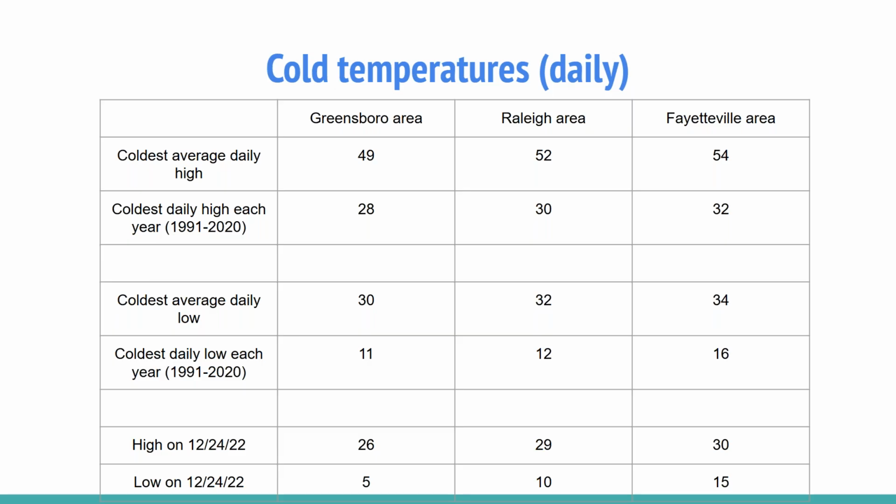It's 52 in Raleigh, it's 54 in Fayetteville. All those averages are 1991 to 2020. Then what I did in that second row is I showed you what the coldest daily high was each year. So on average, it might be 49 in the Greensboro area.